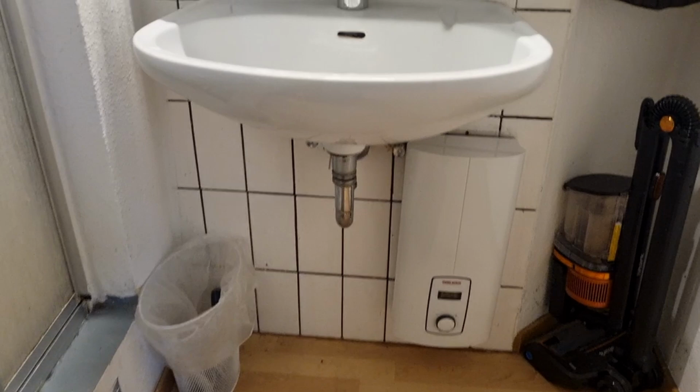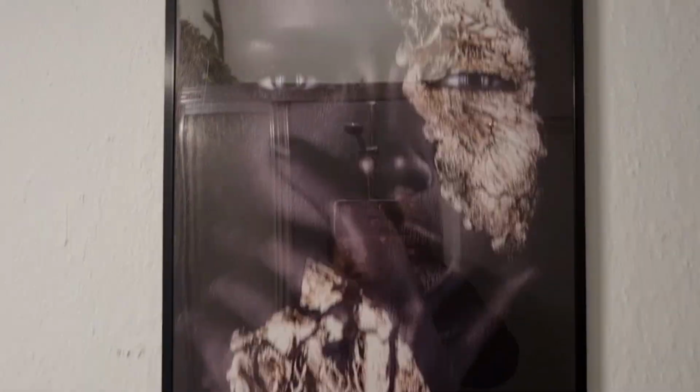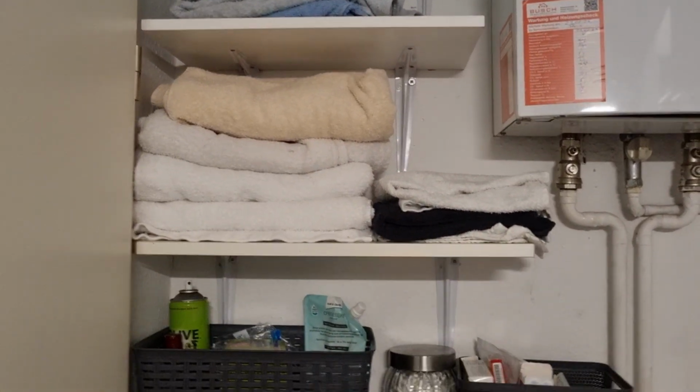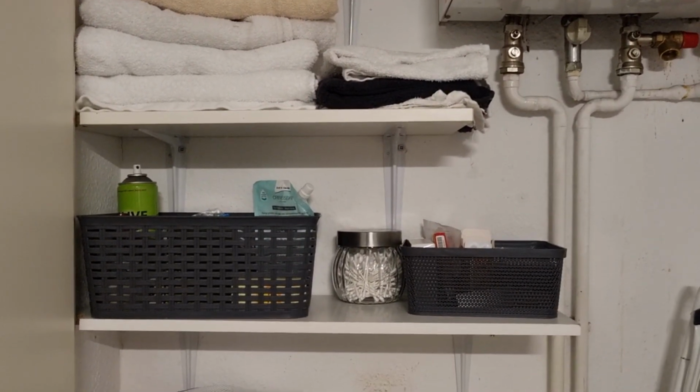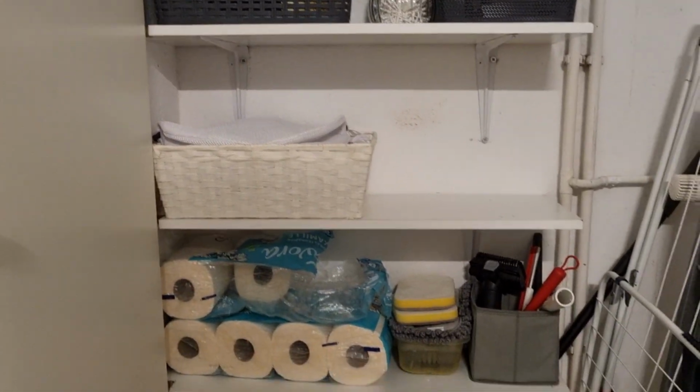But we haven't done that. We intend to do that soon. So just get something small to have underneath there. We also have an artwork here just to add some extra thing to the bathroom. On the opposite side, we have shelving units where we store extra stuff. So extra towels, something for our first aid kit, extra toiletries, blah, blah, blah, blah.